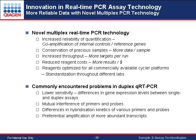One is the potential interference of the different primers and probes in one and the same reaction, generating non-specific PCR products which compete for the desired PCR products later on in your PCR reaction, and diminishing in principle overall sensitivity of your assays.